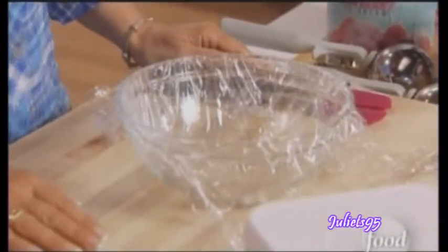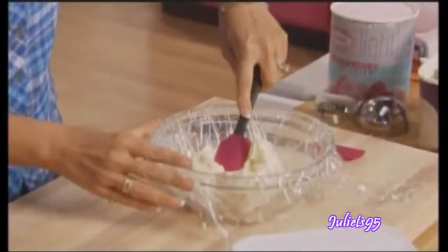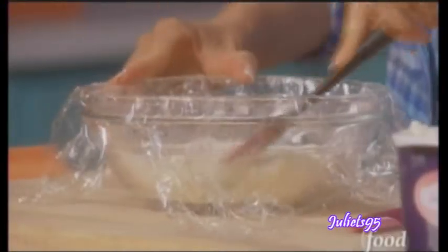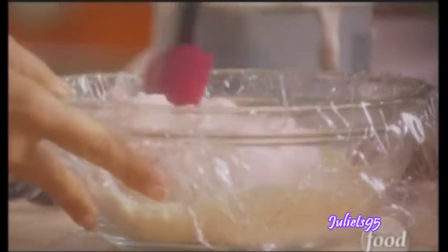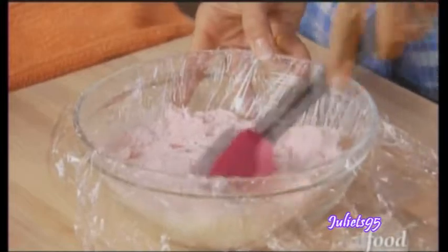Cover a medium-large bowl with plastic wrap, letting the extra wrap fall over the sides. Pack in 3 cups of softened, fat-free vanilla ice cream. Smooth the top. You want nice, even layers. And then it's time for more ice cream. Repeat with 2 cups of softened, light strawberry ice cream. Use a different scooper and spatula for strawberry so you don't get swirls in the layers.